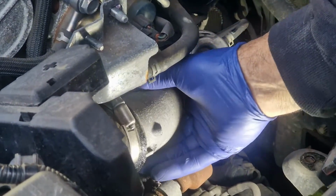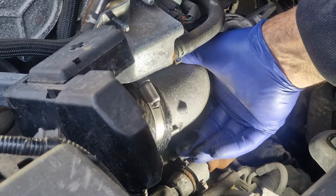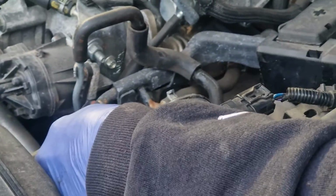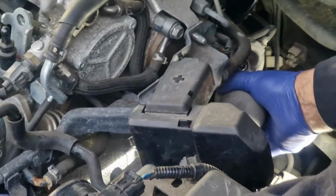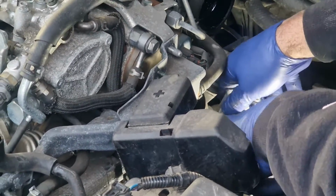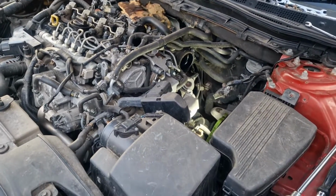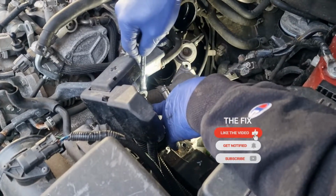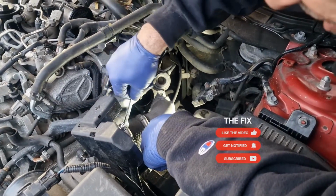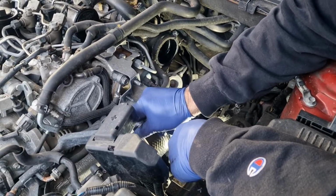Now we've undone that, since I did undo it from the bracket there, so it should come off. Yep, that's off. Okay, and now I can get to the, right, now I'm going to just undo this with the 10mm spanner. When it was in there, there was no way of undoing them, so let's just get this out the way.